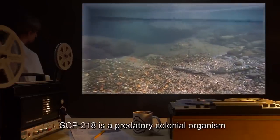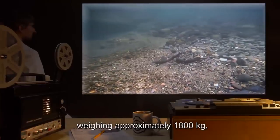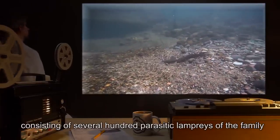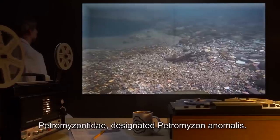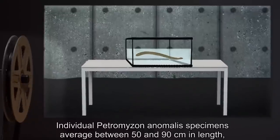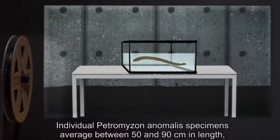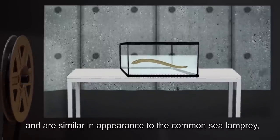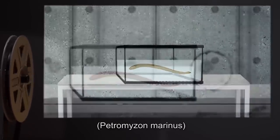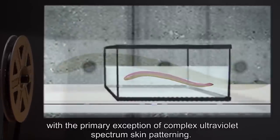Description: SCP-218 is a predatory colonial organism, weighing approximately 1,800 kilograms, consisting of several hundred parasitic lampreys of the family Petromyzontidae, designated Petromyzon animalis. Individual Petromyzon animalis specimens average between 50 and 90 centimeters in length, and are similar in appearance to the common sea lamprey, Petromyzon marinus, with the primary exception of complex ultraviolet spectrum skin patterning.